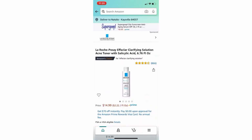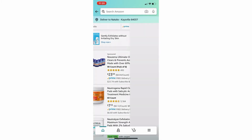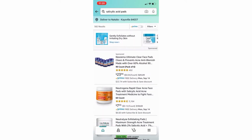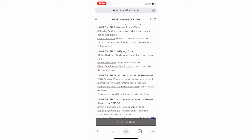And if you wanted it in a different form, you could go with these Neutrogena salicylic acid pads, which are kind of nice and easy. You just pull out one and wipe that on your face. So those are all ways to get the same benefit, in my opinion.